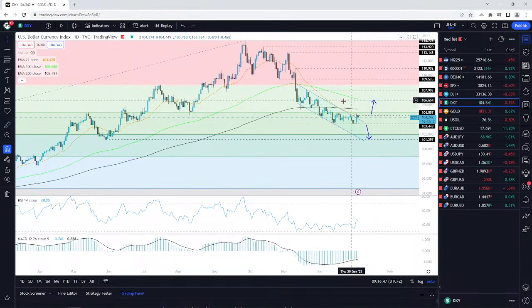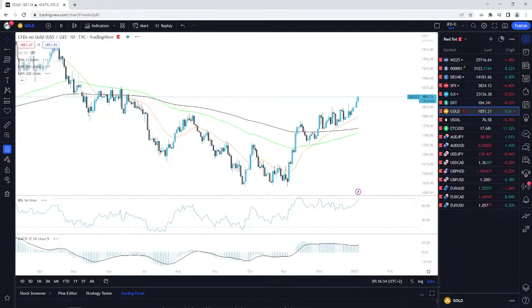But if we start seeing some sort of a hold up here, I mean, no, do not exclude the downside scenario. So jumping into gold here, guys, very quickly.